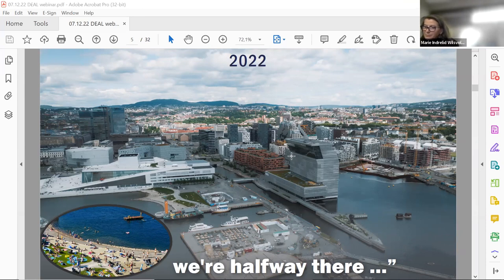And you can see here a little figure of the beach in Oslo. It's a new beach in Oslo, opened in 2021, last year. And it's for everyone, it's free, it's public. This is part of what we are doing for the public.